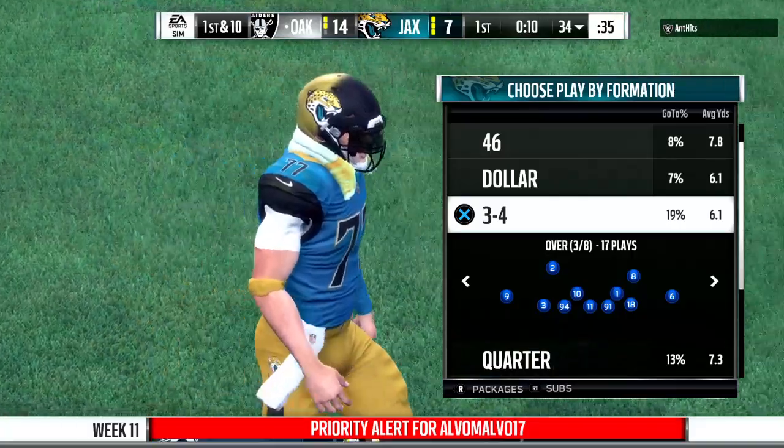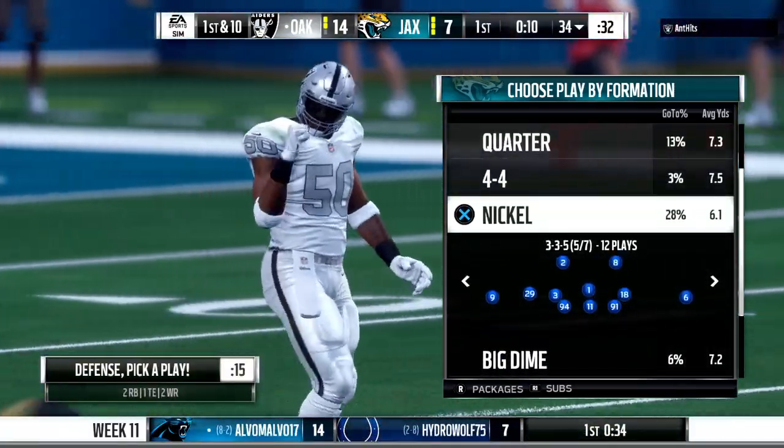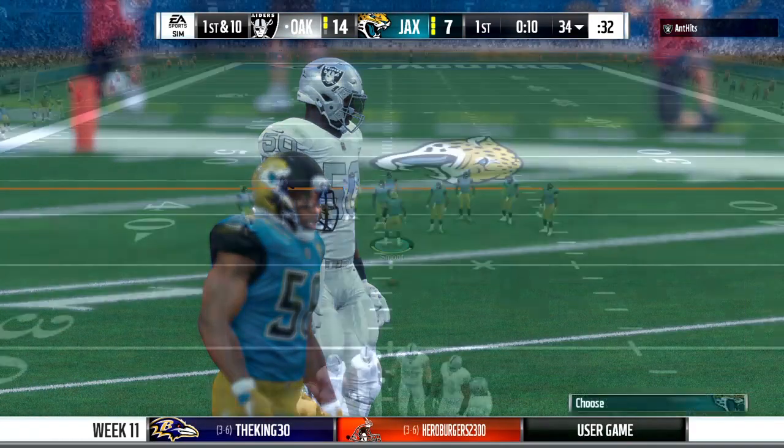And an update from the Circle City up in Indianapolis. And it's the Panthers there out to the early advantage. And we'll keep an eye on that one as our game goes along here.